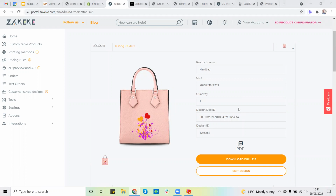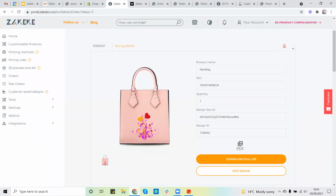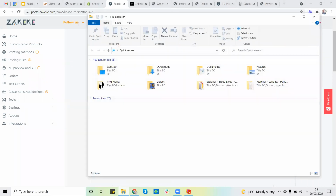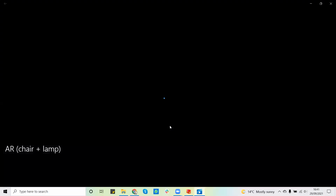I've been asked about the augmented reality functionality, and I'm not able to show you that because I'm on a desktop machine, but let me show you a video of a product.